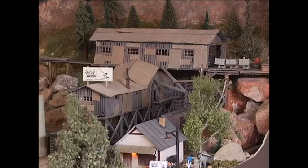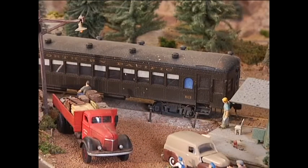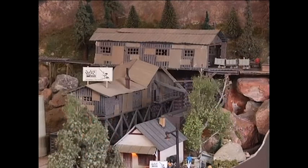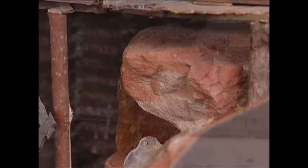The Vortex Mine Complex is a large operation and even has a platform for the NP railcar service. The NP Railcar B3 is at the mine platform now. We use genuine Yogo sapphire ore in this area, and it came from the real Vortex sapphire mine in Montana, owned by another friend of Bill's, and we hauled it back to Minnesota.